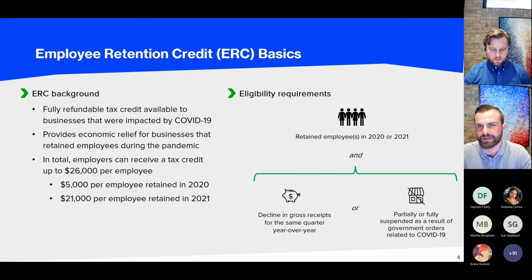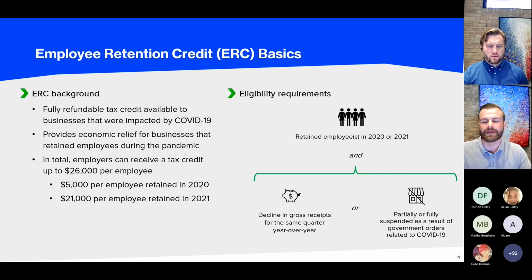eligibility requirements for businesses. Specifically, businesses had, like the credit says, to retain employees and pay W-2 wages during 2020 and 2021. The specific credit amount is actually derived from the wages paid. So that's definitely one of the requirements to calculate the credit at all. But to be deemed eligible, there's really two main ways that a business can qualify.